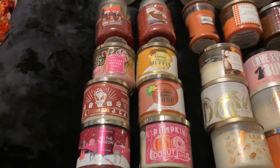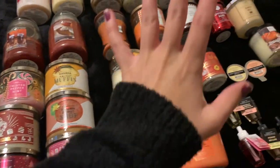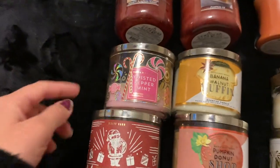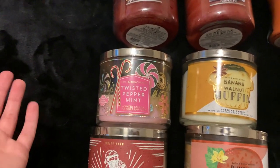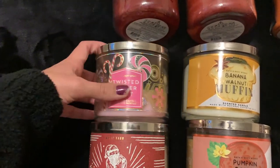So I did organize it by season, so winter, fall, and then the rest. So that's kind of left to right how it's ordered. So we do have Twisted Peppermint, which I actually stole from my mom. She had it in her bathroom. She was never really using it, so I just took it. But every now and then I'll light it upstairs, but it is an old one.